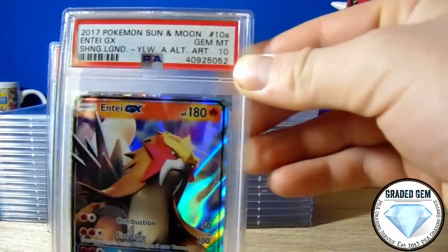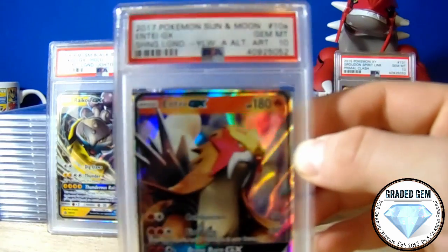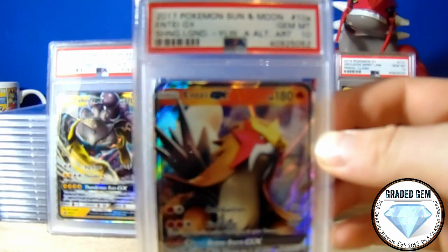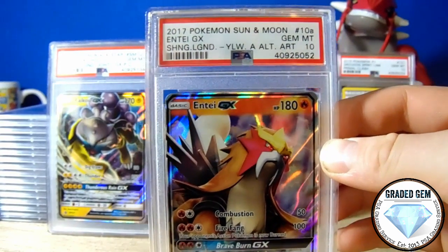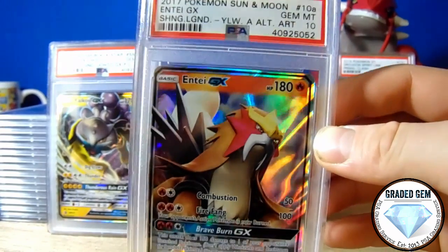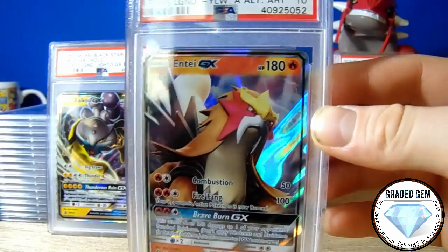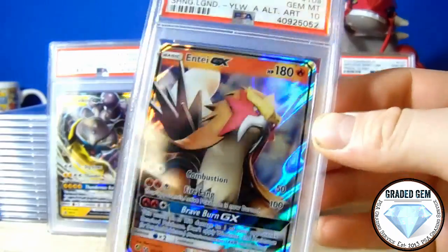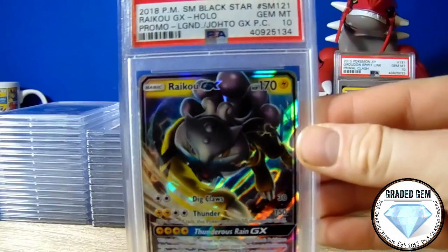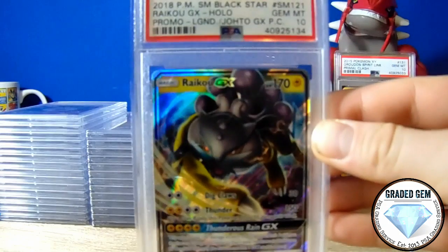And look at these wonderful promos. You've got the Entei GX, alternate art Shining Legends. I don't particularly agree with the labelling of this one. I would have much preferred from the Legends of Johto Collection GX box. That's actually what I put on the labelling, and PSA changed it. But it is their label, and it is their company, so that is totally cool. As long as every other one is labelled like that, I'm going to have no complaints. That did achieve the gem. And then, of course, the Raikou GX, probably the cooler of the two, let's be honest, getting the other gem.